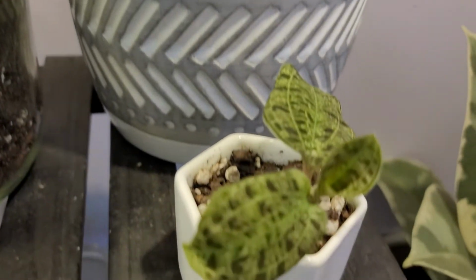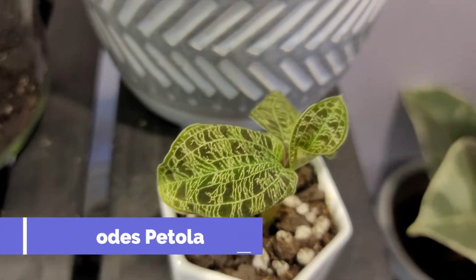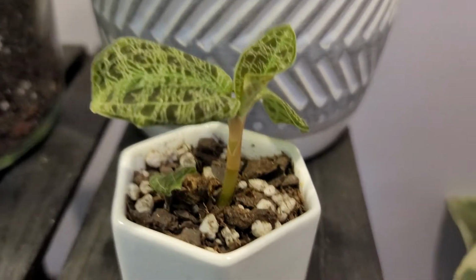And then down here is my Macodes petola. It is a jewel orchid. I just repotted it recently. I hope it's in the right conditions. I put it in a very airy soil with lots of sphagnum moss.